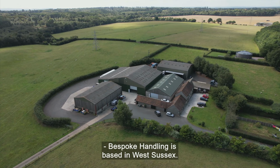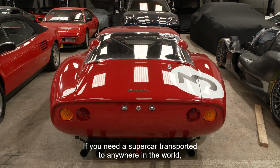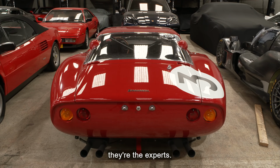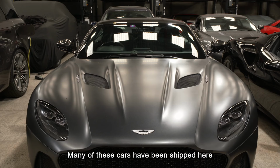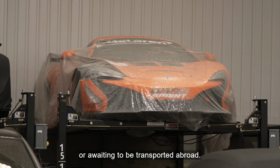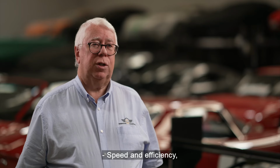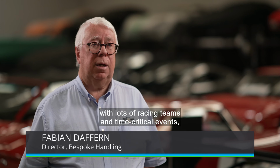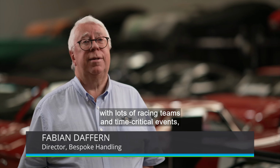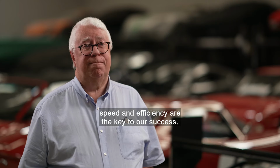Bespoke Handling is based in West Sussex. If you need a supercar transported to anywhere in the world, they're the experts. By land, sea or air, they've got it covered. Many of these cars have been shipped here or are waiting to be transported abroad. Speed and efficiency, and in our business where we're dealing with lots of racing teams and time-critical events, speed and efficiency are the key to our success.